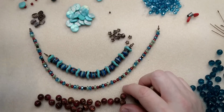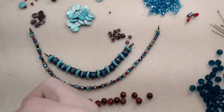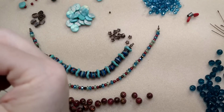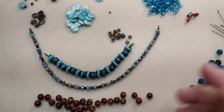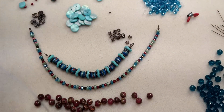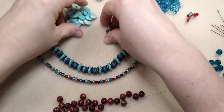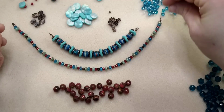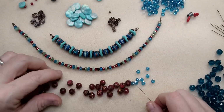So for this strand, I'm going to do the 13 inches because we changed our other one and made it smaller. So I'm going to do another probably 13 inch strand here. Okay. And let's see what we want to do here. So I know I want to use the bead caps. And I know that I want to put in some of the turquoise, but not a lot of it on this strand.